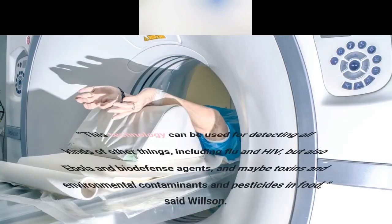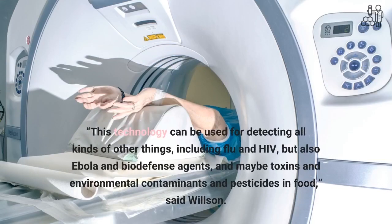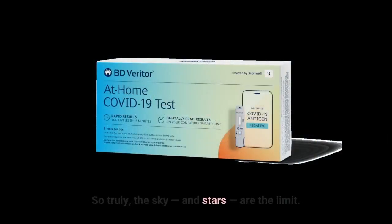Wilson adds the sensitivity is really excellent, better than essentially any commercial tests, making the technology useful in an array of medical arenas. This technology can be used for detecting all kinds of other things, including flu and HIV, but also Ebola and biodefense agents, and maybe toxins and environmental contaminants and pesticides in food, said Wilson. So truly, the sky and stars are the limit.